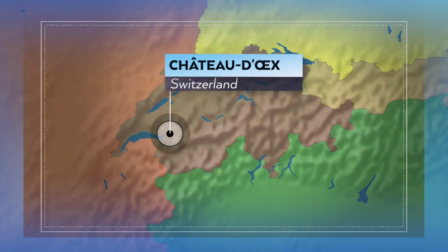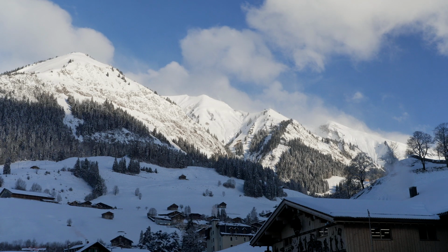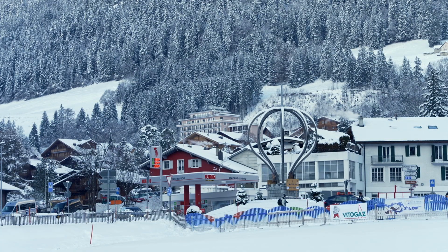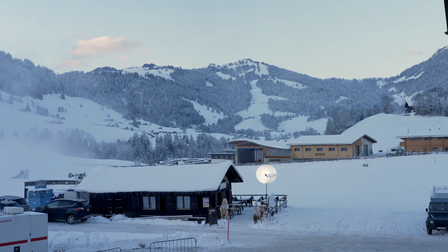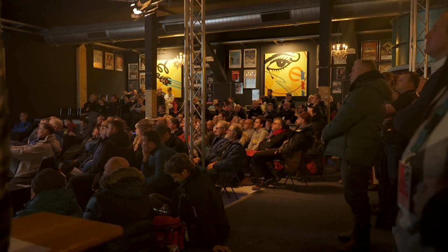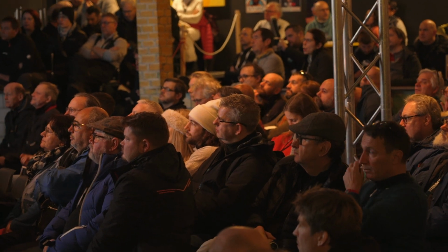Now I've travelled to the Chateau d'Oex. Set among the beautiful Swiss Alps, once a year this small town brings hot air balloon enthusiasts from around the world for a festival like no other. Each morning of the nine-day festival, the pilots gather for a briefing from the organisers.